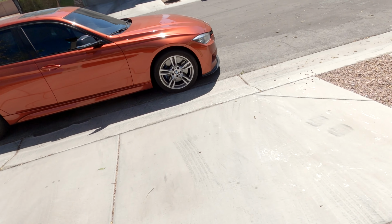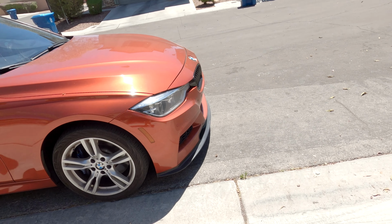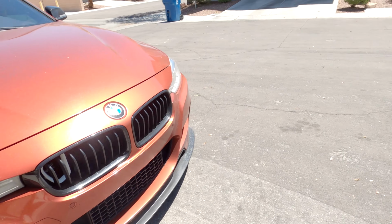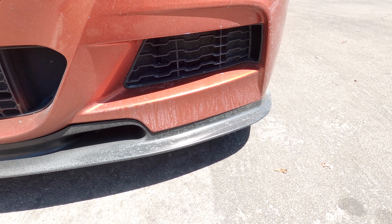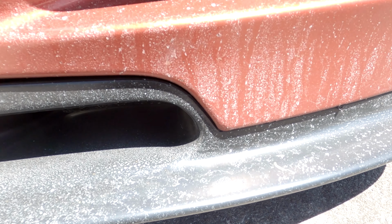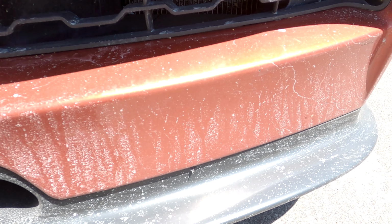What's going on? It's hot out here right now and very windy. So forgive me, but we have a repair to address in here. You can see all the residual coolant that's dried on there. And maybe you could see some pieces of glass in there.